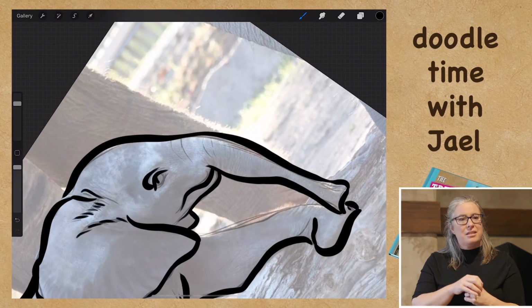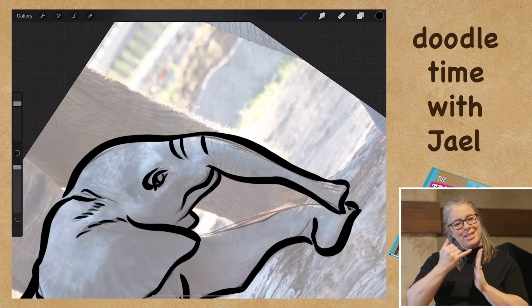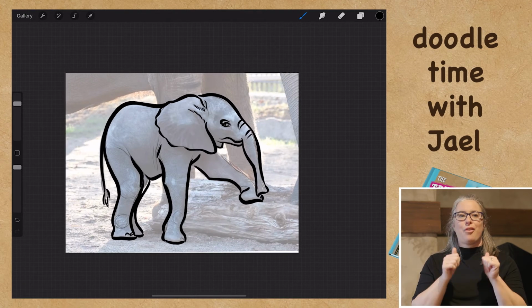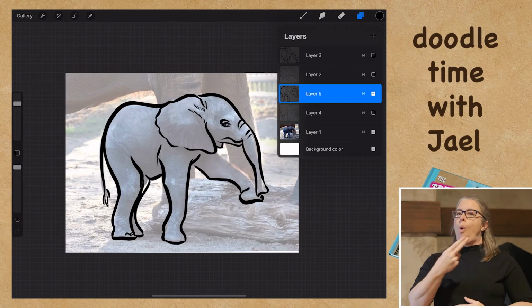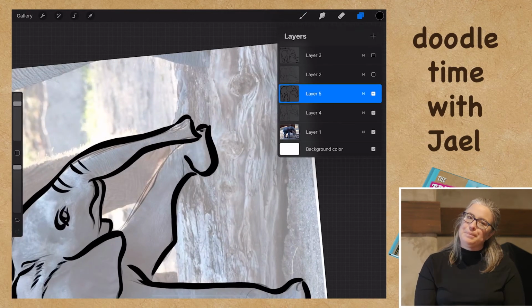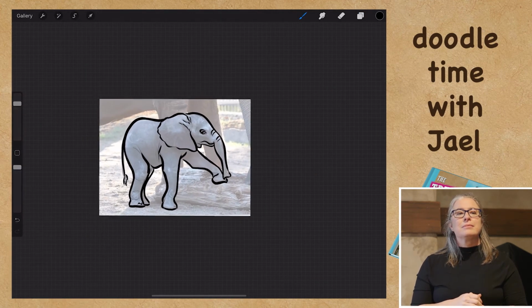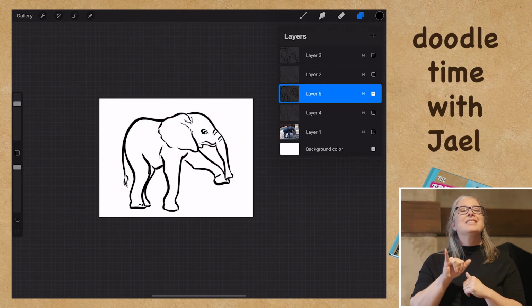And that is how we start a nice sketch of our handsome little Fitz. Alright, now if we take away the sketchy lines and see if we like it. Oh, I can see I missed a spot. I missed his leg. There we go. Alright, there's our Fitz.